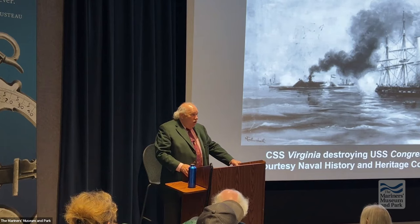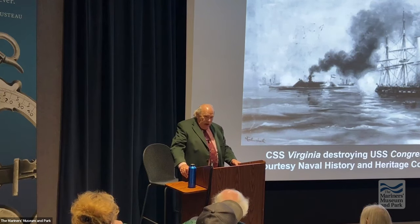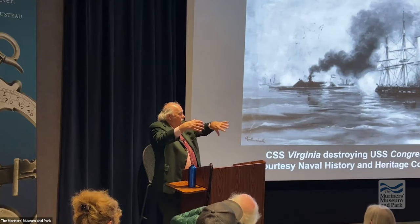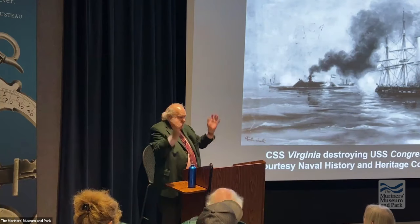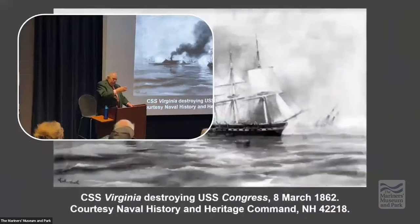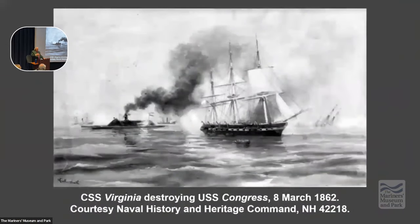aground. You see, when the Confederates began their attack, the Minnesota, the Roanoke, and the St. Lawrence all go, because the idea was, we're going to surround that ironclad and we're going to pound it into submission. Well, the Roanoke takes a wide route. It runs aground on Middle Ground. The St. Lawrence tries to cut the corner at Newport News Point, runs aground on the Hampton Bar, and so does the Minnesota. The Minnesota runs aground so firmly that it can't get off.